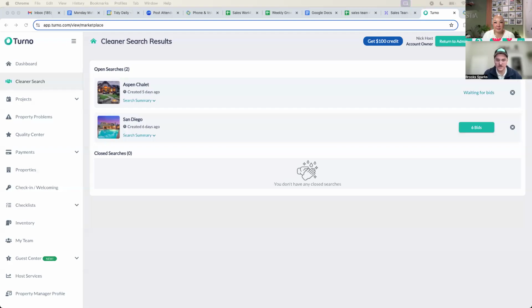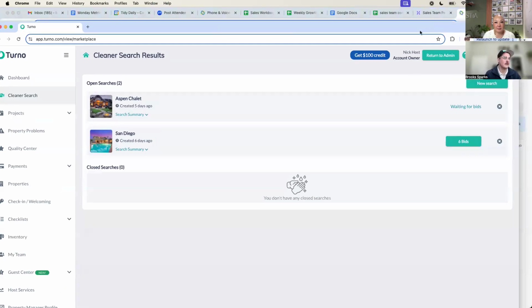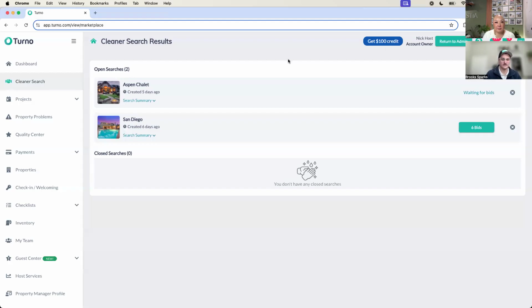Let me allow you to. Thank you. I'm going to share my screen. I'm just going to click around the tool just briefly so you guys can get an idea of the general vibes and how it works. Awesome. So, is it still sharing? Yes, I can see Turno and Aspen Chalet. Okay, great.